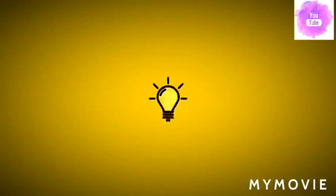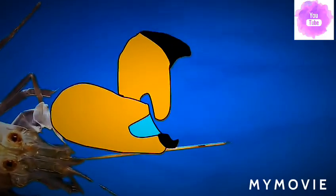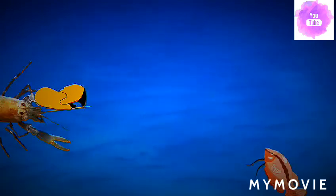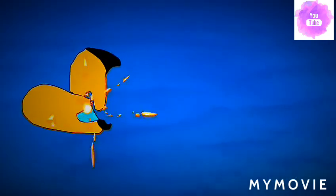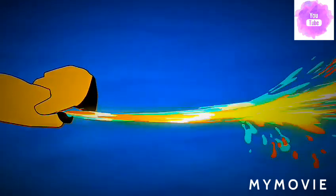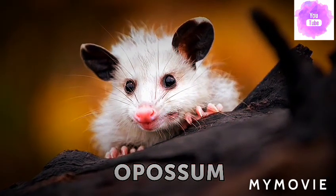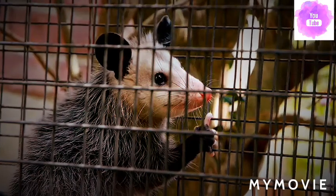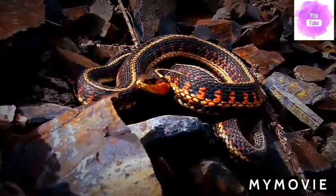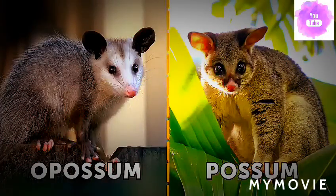The pistol shrimp gets its name from its weird claw. It's normally open, but when it snaps shut, it creates a bubble projectile that stuns its prey. The snap is so powerful, it creates a flash of light and momentarily heats up the water to the temperature of the sun's surface. A possum is any snake's natural nemesis. These creatures are immune to snake venom and like to munch on serpents a lot. Not to be confused with possums, though.